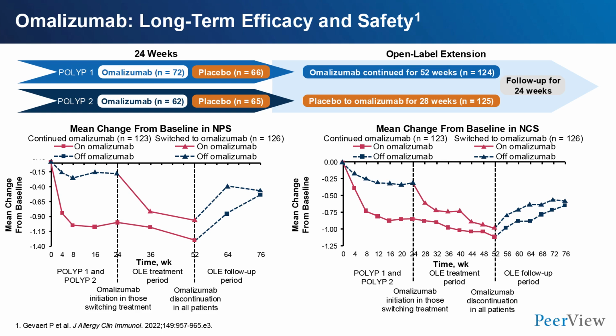So this isn't a placebo group anymore. People are getting active drug. And then there was a safety follow-up period where no one got the drug, and you can see, similar to the dupilumab data, there's a bit of backsliding here. But overall, you can see statistically significant improvement in their nasal polyp score.